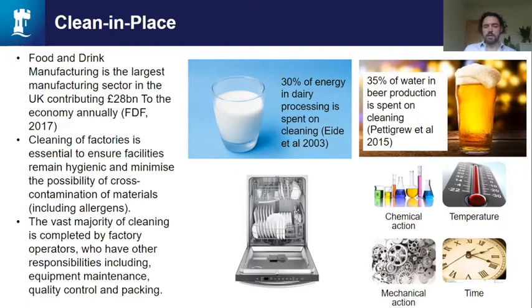But then usually they weren't just clean at the time you open; they were probably clean for a long time before then, which means you've actually been paying for energy, for water, for chemicals to clean something that's already clean, and that's bad for you in your home and for the environment. But imagine that on the scale of a food factory. And there's some references there, which are a bit old now, but it's saying 30% of energy in dairy process is spent on cleaning. So if you think of the scale of that, it's a lot.